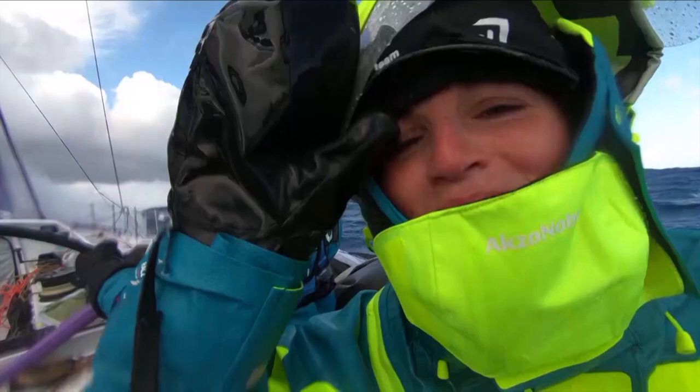And this leg, obviously emotionally and physically, has been a bit of a rough ride for everybody. I'm wondering whether conversation has started to turn to the hot showers and the warm food waiting for you guys on shore. Yeah, we've definitely been talking about what type of food we're looking forward to when we finish the leg. We've been talking to Martin, trying to get some local input on restaurants and things.